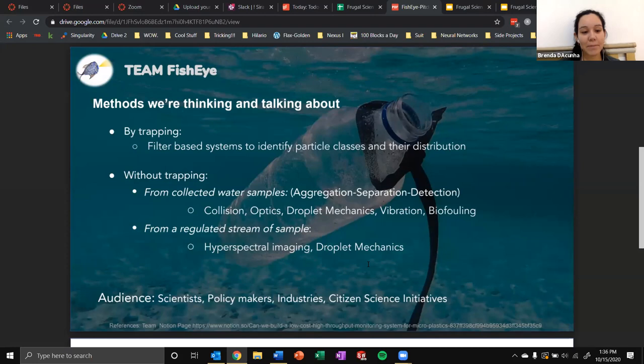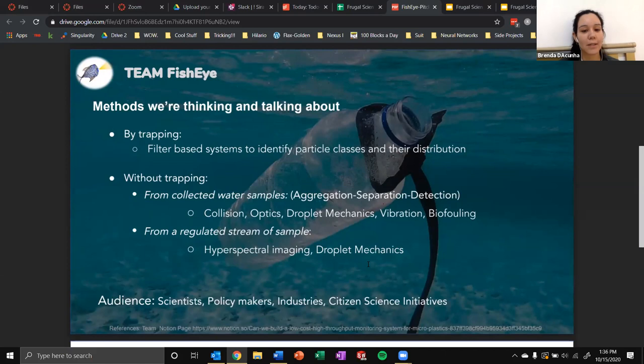In terms of the audience, we're going to be looking at pretty much everyone who wants to measure or see the distribution of these microplastics. So it's scientists, but also policymakers, industries, and community scientists. Next slide.